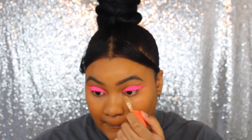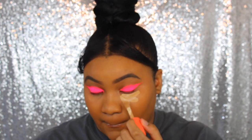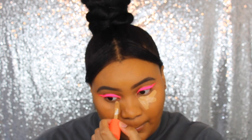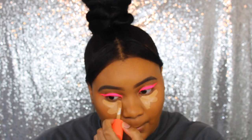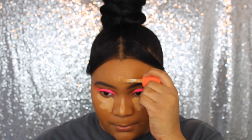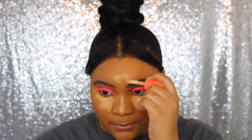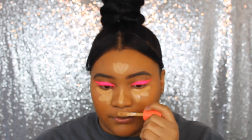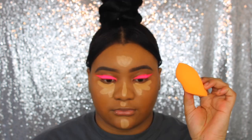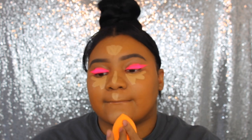So just to jump right back into the video, I am using Juvia's Place I Am Magic Concealer. This is in the shade J15. I remember telling you guys that I wasn't a big fan of her foundation, but that's the only thing I'm not a fan of, the Velvety Matte Foundation. Everything else, I really do genuinely like. I really like the concealers, I like the coverage, and I like the shade sticks as well.